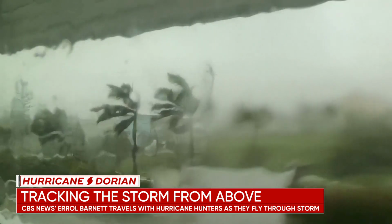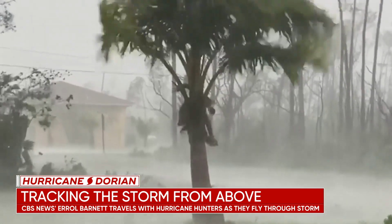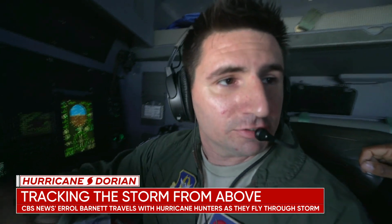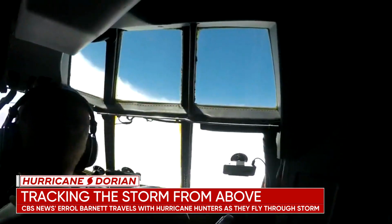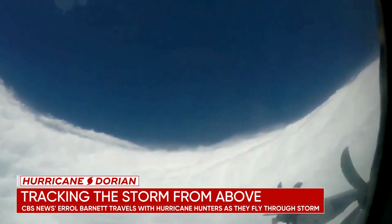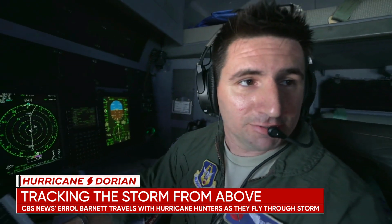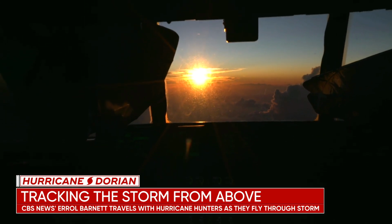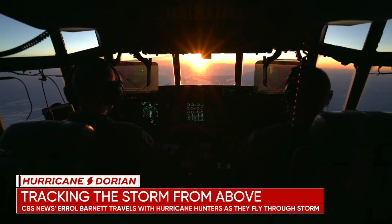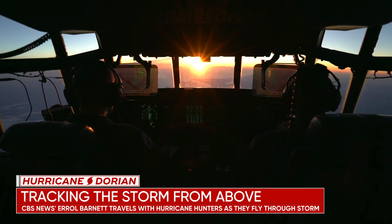On the ground, violent and dangerous winds are ravaging the Bahamas. Dorian's next target, the United States. It's going to start basically just hugging the whole eastern coastline of the United States up until North Carolina. So just as far as people being prepared, just because it's not going to make landfall doesn't mean that you're any less in danger. And as we left the Bahamas, we caught sight of this sunset over Florida, a reminder that even nature's beauty can betray approaching danger.